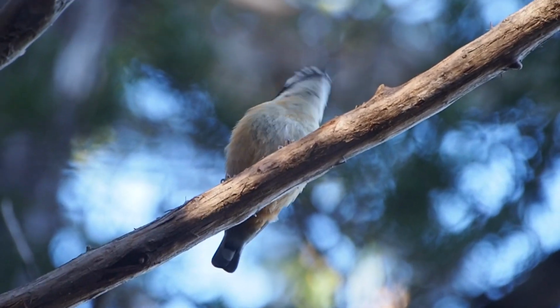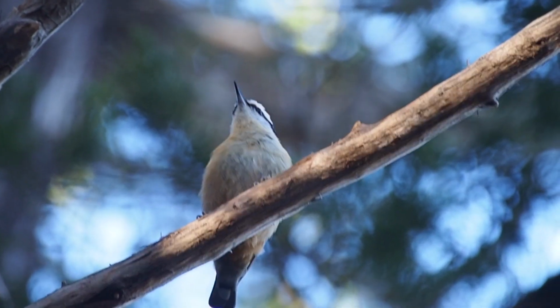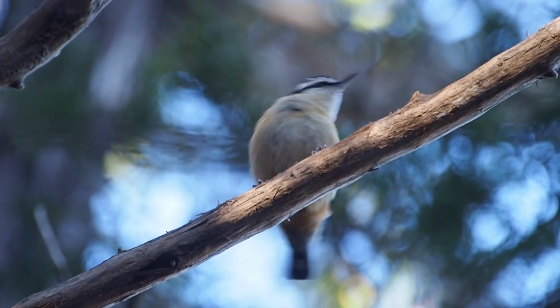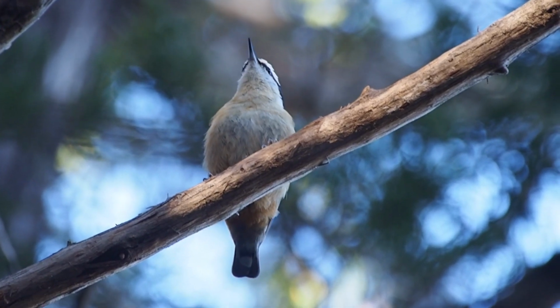I cheated, I played the toy horn call he's making right now. I played it just once and he came right in, he or she. You can see the faint red breast, the stripes on the head.